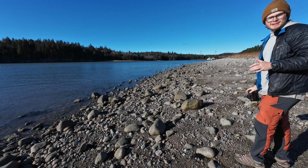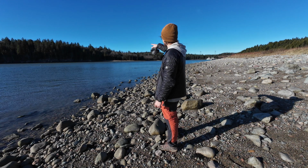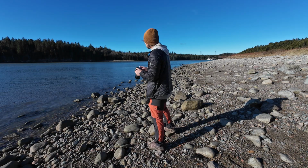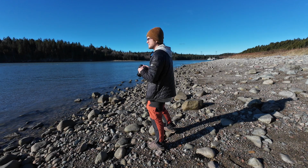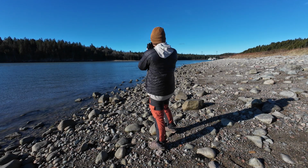So the first thing that caught my attention when I came down to this beach was a pine tree just across the way on a stony beach that was being lit up with sort of trees and shadows behind it. And I'm just going to try and quickly grab a snapshot. I don't think it's going to be an amazing image, but it's relatively time sensitive as the sun's coming up in the sky, so I want to try and capture it.